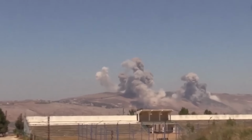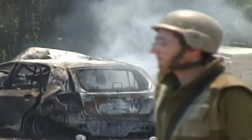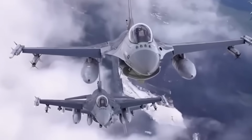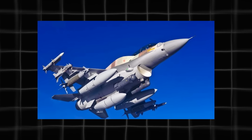At exactly 1818 local time on June 5th, a sudden explosion tore through an unassuming auto parts store in South Lebanon. What looked like an ordinary storefront was, in reality, a concealed hub for Hezbollah operations. This was no random blast. 4 Israeli F-16 fighter jets had just executed a precision strike, each deploying a Rafael Spice 2000 bomb capable of hitting a single window from 60 kilometers away.